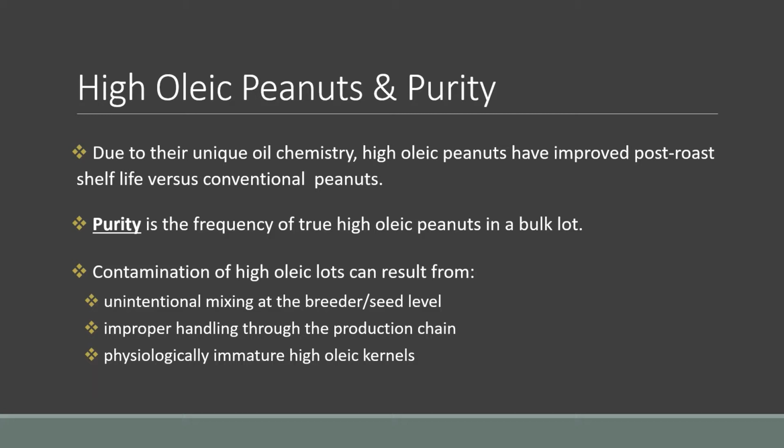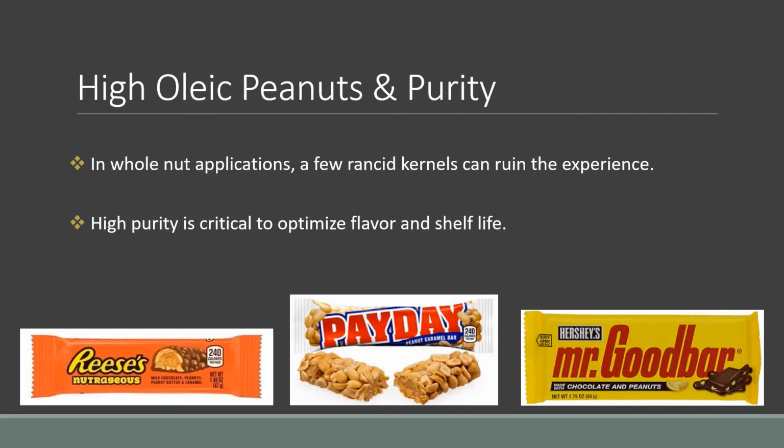High oleic lots can become contaminated with that of normal oleic or conventional peanuts. This can result from unintentional mixing at the breeder or seed level, improper handling through the production chain, or from the presence of physiologically immature high oleic kernels. In whole nut applications, given the format of these products, they are more vulnerable to oxidation, and the presence of just a few rancid kernels can ruin the overall experience for the consumer.